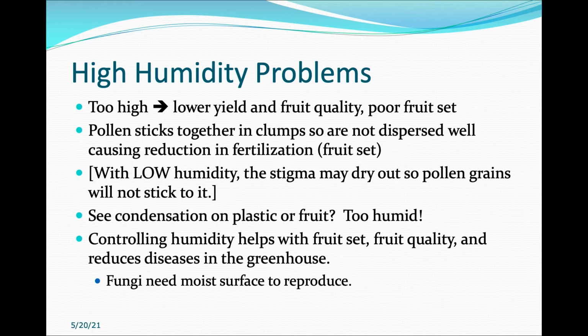With low humidity, this isn't going to happen here, but if your humidity is too low, the stigma can dry out, so the pollen grain won't stick to it when it transfers. But you're not going to see that. So if there's condensation, it's too humid. To reduce it, we're going to talk about, next slide, how to control it.